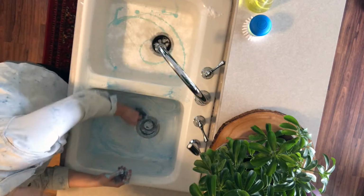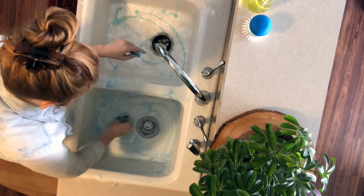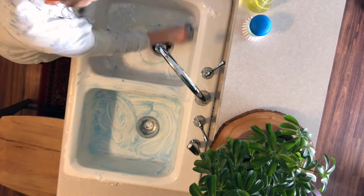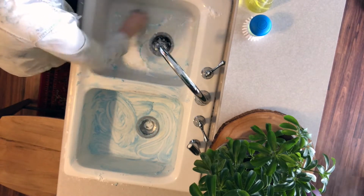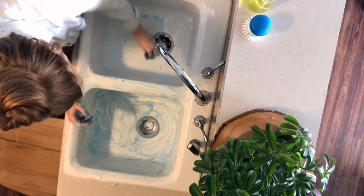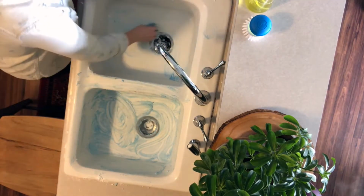So I'm putting some major elbow grease into this. I'm really getting in there and scrubbing. This is definitely a workout, but I'm just trying to get this sink as white as possible. It basically turns into a paste as you go with the sponge over it. The baking soda is kind of like a grit, scrubbing in there like an exfoliant for a sink. So hopefully this works.